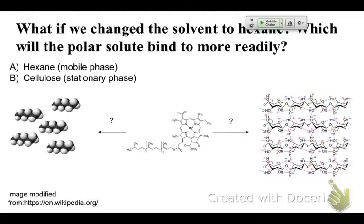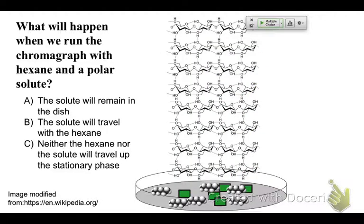So actually, does that make sense why this thing is then going to be bonding there? Right, so the idea being that if we have something polar, it's going to be associating with a thing that is more polar. So let's then bring this back into our experiment. So if you guys were to run some paper chromatography, so we have our cellulose, that's this big piece of paper here, and we have hexane as our solvent, and we have the little green things, we can call that chlorophyll A. So this is a polar solute. What do you guys think is going to happen when we dip this thing in?